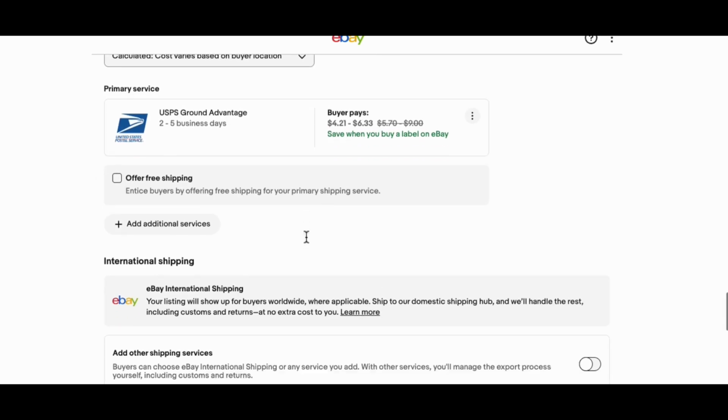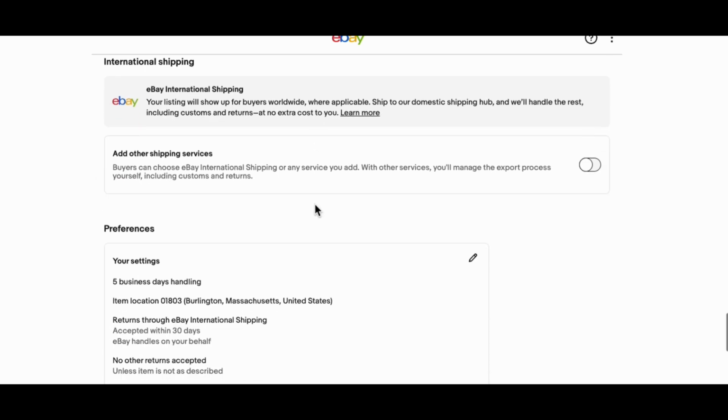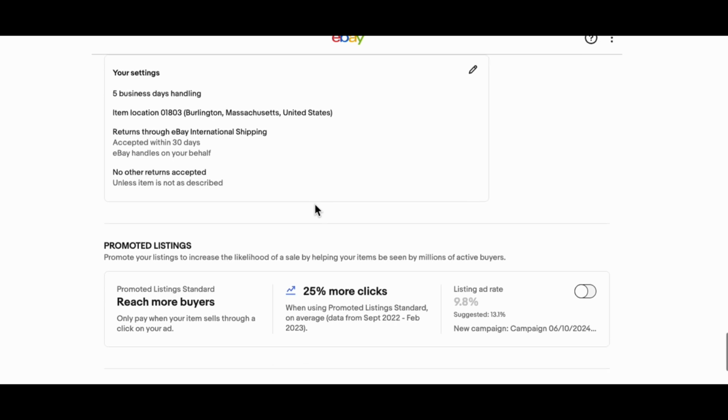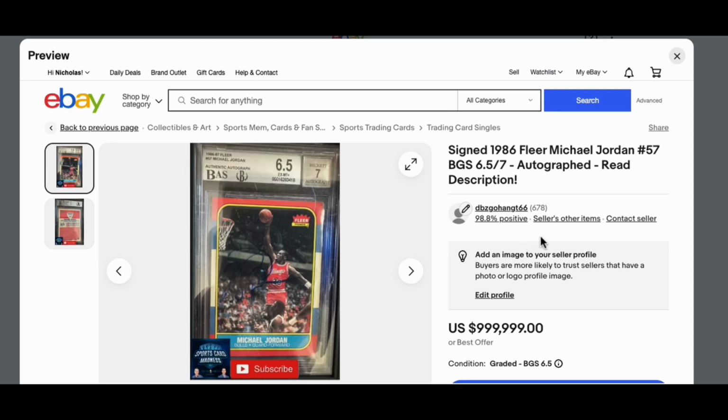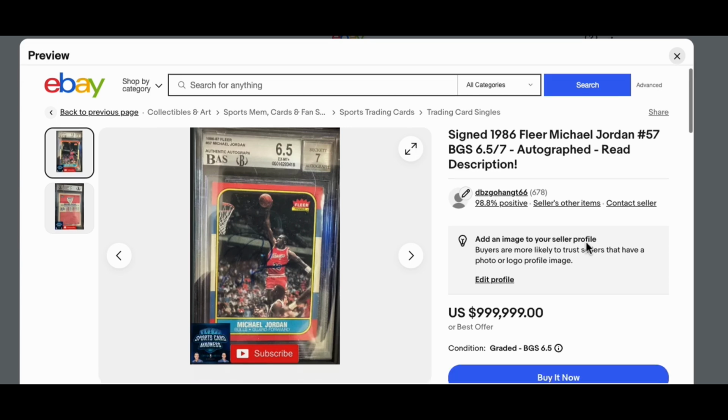And you know, for $1 million, I don't know, should we charge $5 in shipping? Nah, let's give them free shipping. I think that's fair, right? They're spending almost 7 figures on a card. That's it. Now we're going to preview.